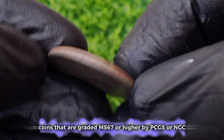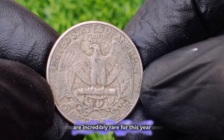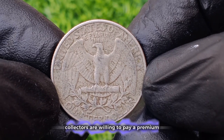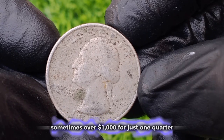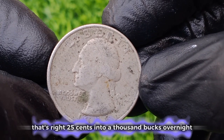Coins that are graded MS67 or higher by PCGS or NGC are incredibly rare for this year, and when they do show up, collectors are willing to pay a premium, sometimes over $1,000 for just one quarter. That's right, 25 cents into $1,000 overnight.